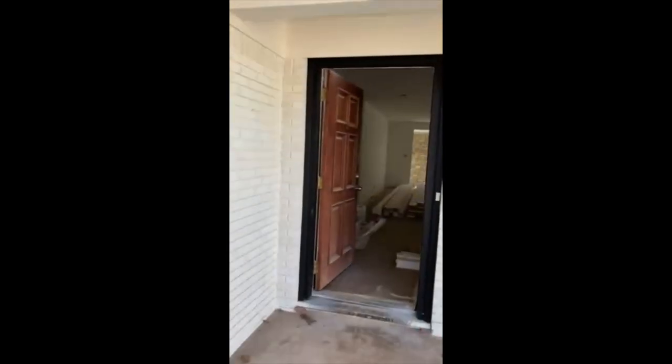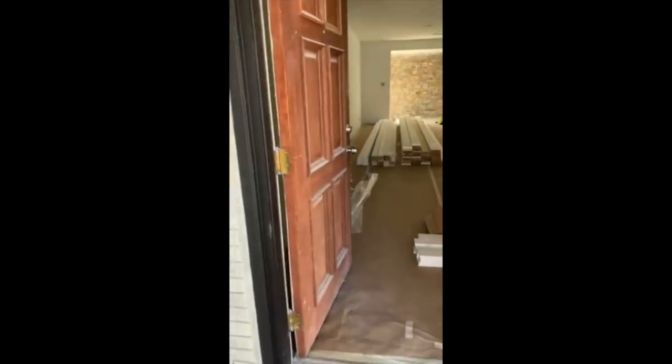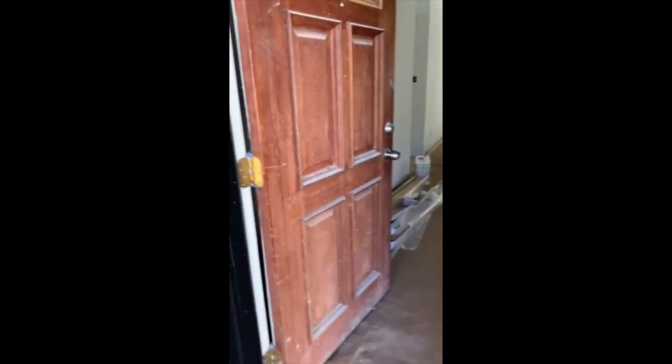We're at our Frontier property today and it's coming along. We're definitely getting closer and closer to the finish line. So I thought I'd take you on a tour. The door hasn't been updated yet. That's kind of one of the last things we're doing.